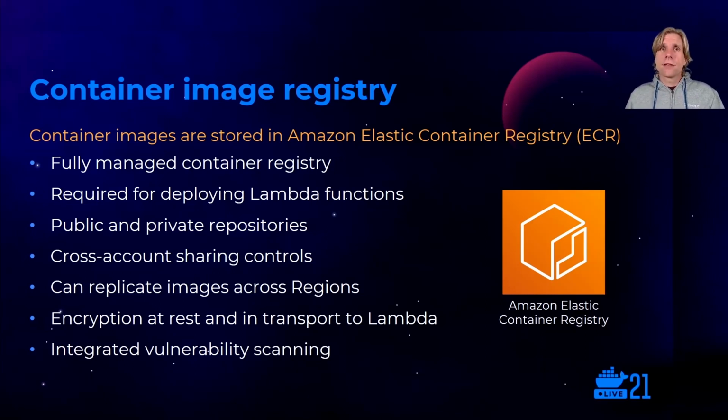You can share your images across accounts and publicly, and also automatically replicate them across regions as part of the service. And there are some great security controls with encryption at rest and in motion. And ECR also has integrated vulnerability scanning.